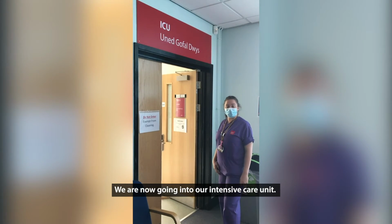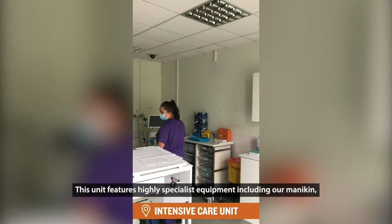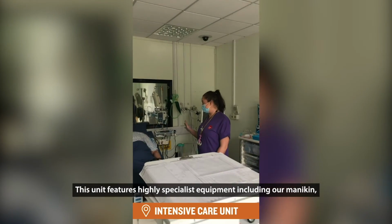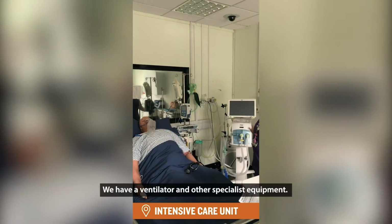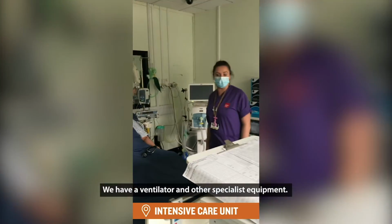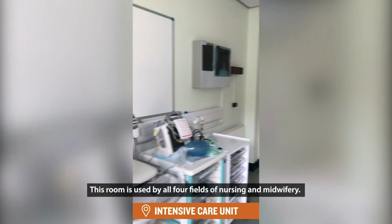We are now going into our intensive care unit. This unit features highly specialist equipment, including our mannequin. There are only 2 in Wales. We have a ventilator and other specialist equipment. This room is used by all four fields of nursing and midwifery.